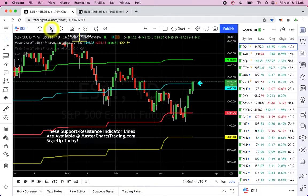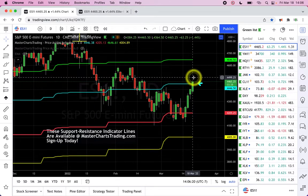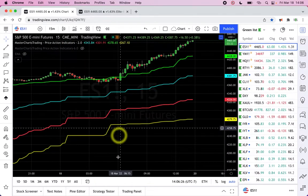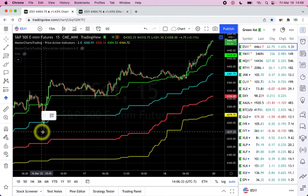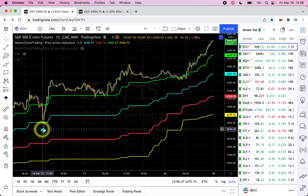So again, this is a daily chart. Daily means each candlestick is a day's worth of activity. You can trade also on a 15-minute chart or any other chart. For example, here's a 15-minute chart of S&P 500 futures, and I would have been entering right there if I was trading it intraday.